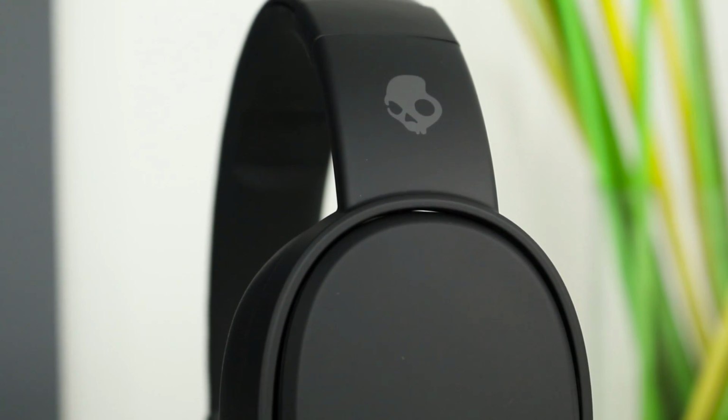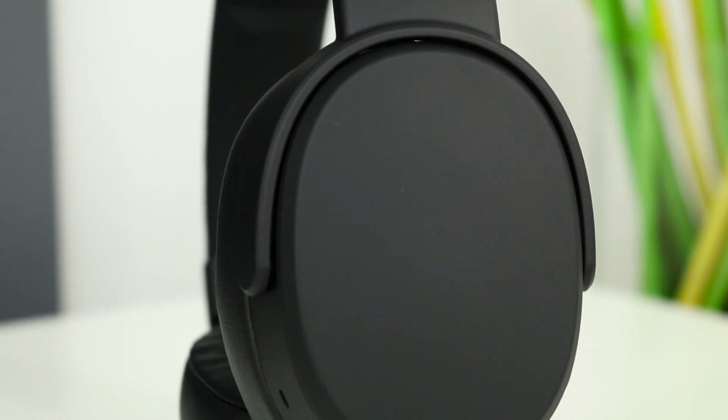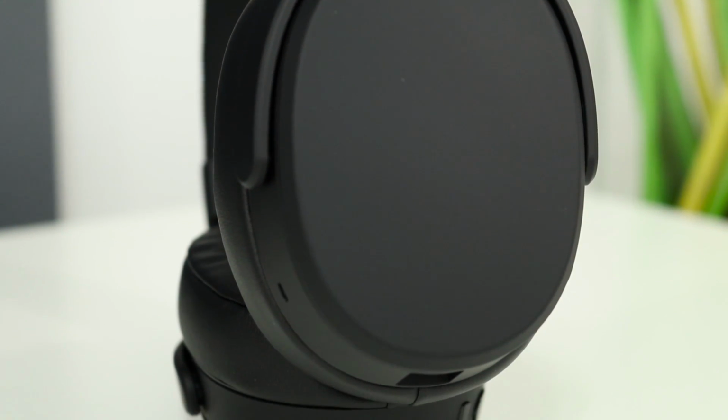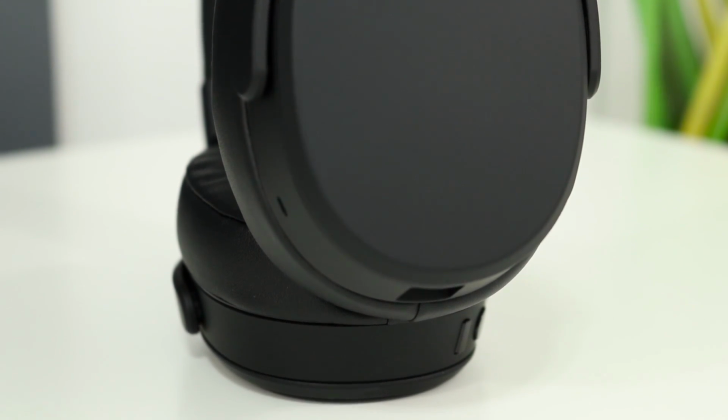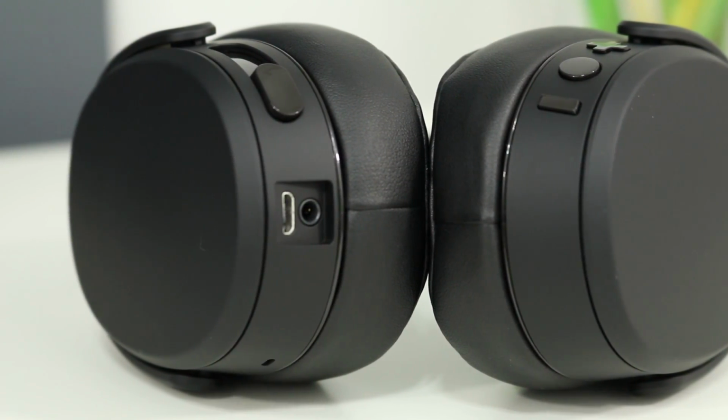Battery life is awesome at 40 hours, which is better than pretty much anything out there right now. And the adjustable bass still works when they're plugged in with a wire, and they'll even work when the battery dies. The built-in mic is great too. The caller on the other end won't know you're using a Bluetooth headset.